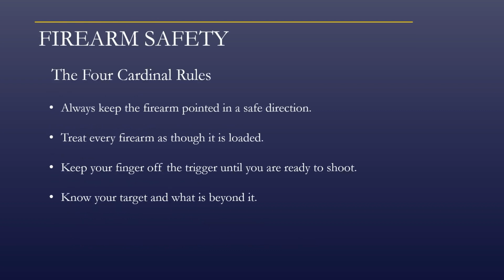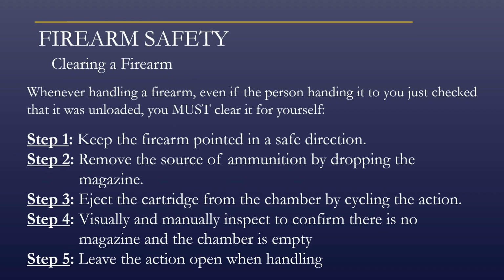So since we're dealing with firearms, these things are used to kill people on a daily basis in this country nowadays, so we have four basic rules that we follow. We're always going to keep the firearm pointed in a safe direction. We're always going to make sure that the firearm is treated like it is loaded. We're going to keep our finger off the trigger until we're ready to shoot. And then we're going to know what's beyond our target, because if we don't know what's beyond our target, we can have a really bad accident. This is those same exact things, but in a little more detail. So we're going to keep on moving.